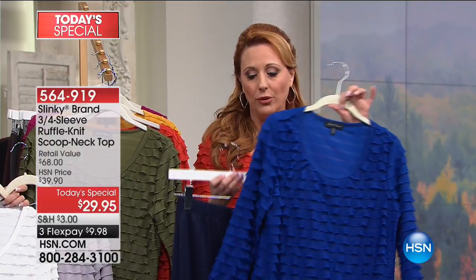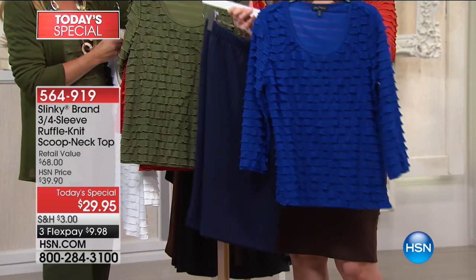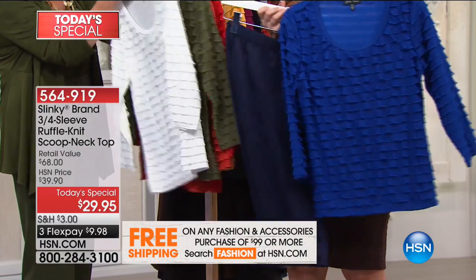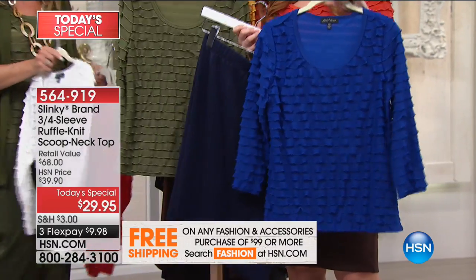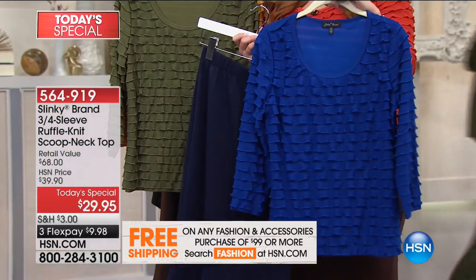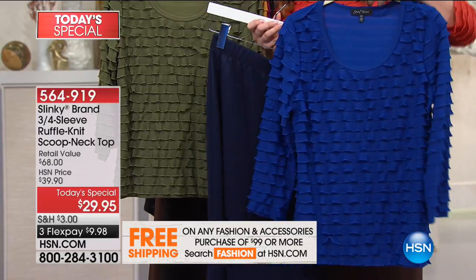And I was just showing you the cobalt with the navy skirt, doing the blues together. Look how gorgeous this is. What a combination. You're just going to be mixing and matching. And I'm telling you right now, you're going to want to spend $100 today so that you get free shipping on everything. You're going to get everything with free shipping and handling with your fashion if you spend $100. So that's like two tops and a skirt. And, you know, everything's so expensive. Honestly, you're going to get almost a whole new wardrobe for under $100.